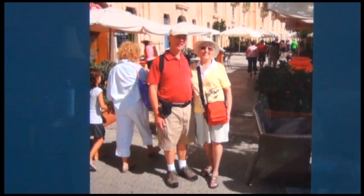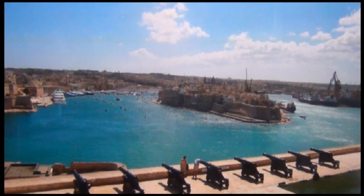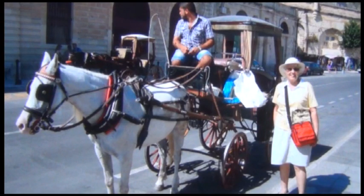We're on shore in Malta. The town is called Valletta, and we're about to start our walking tour of the town. But once again, first things first, it's time for the morning cappuccino. We've just walked up to a high point in the town of Valletta, and we're overlooking the saluting battery. Transportation here is rather old-fashioned but quite fun. Now we are about to leave for our next destination, which will be Messina, Sicily.